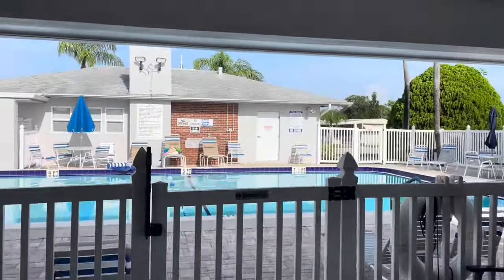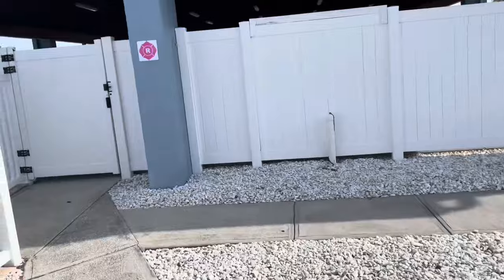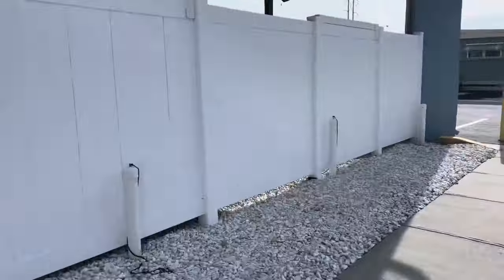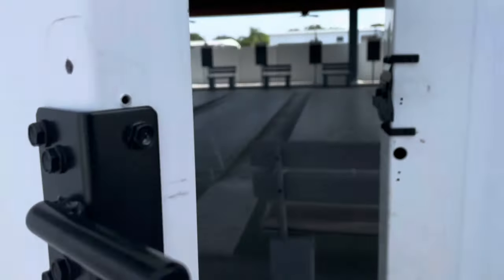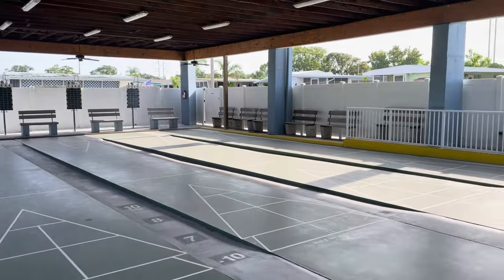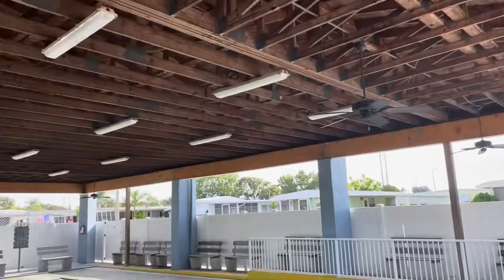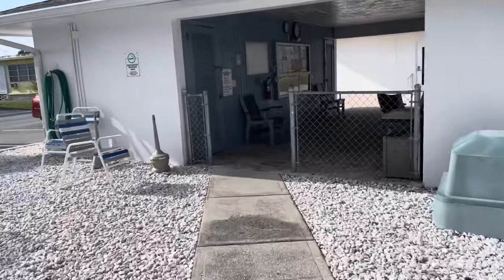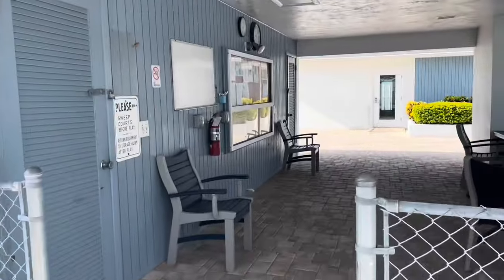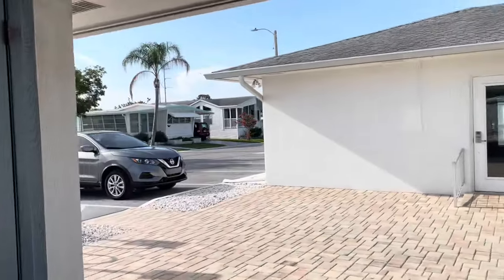People are already getting in the pool. Very nice. These are your shuffleboard courts. There's some mailboxes there. You have indoor shuffleboard. Check out the fans. Pretty cool. Very clean, very pristine. It's a Saturday morning. Beautiful day.